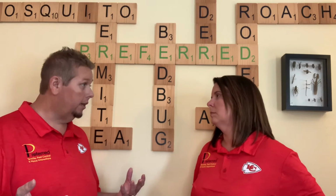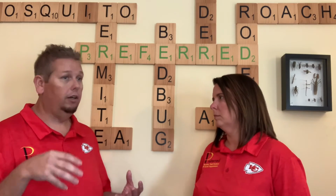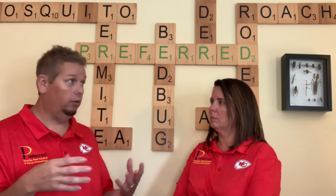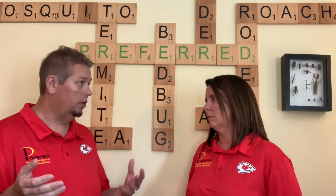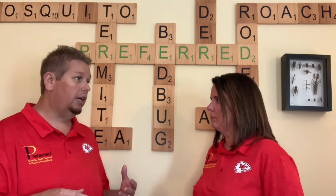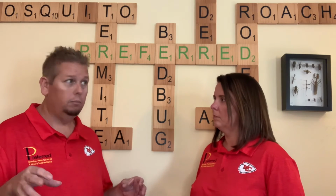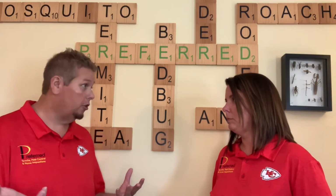There are baits out there. A lot of the baits are repeat baits where they have to feed on it over and over again before they'll die. And when they do die, sometimes they'll leave a nasty odor, and they're hard to find because they may be back in a wall. You also have to watch for children or animals when baits are being put out in places.